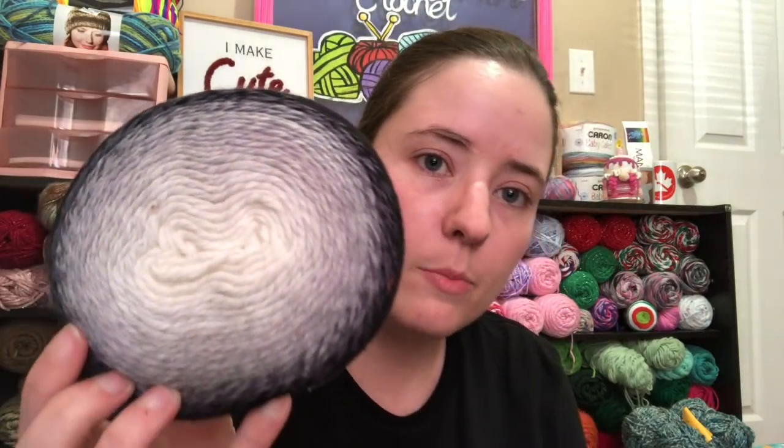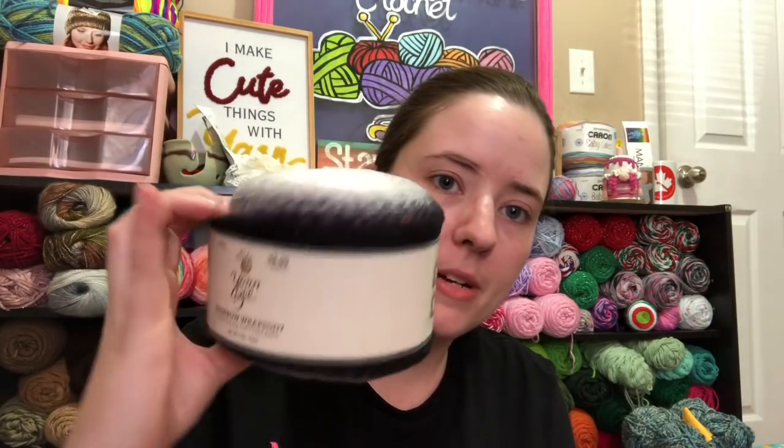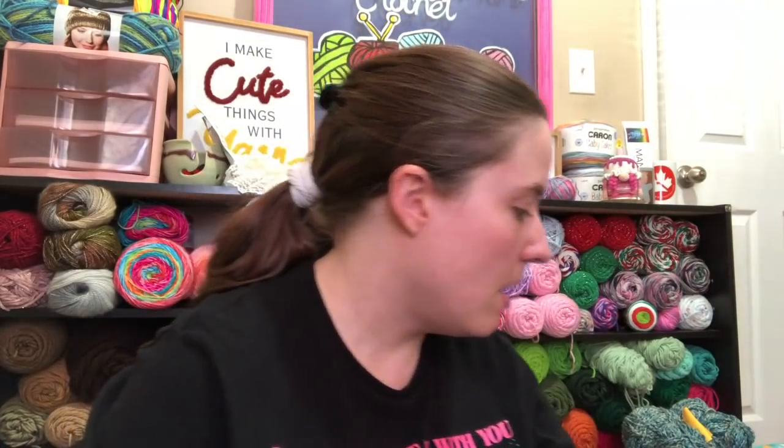But, okay, this is another one of the Yarn Bee Rainbow Rhapsodies. So it's a number 1. It is 60% cotton, 40% acrylic, 918 yards, and the colorway is called Obsidian Daydreams. So it's black and grays and white in the center. Really pretty. I like that a lot.